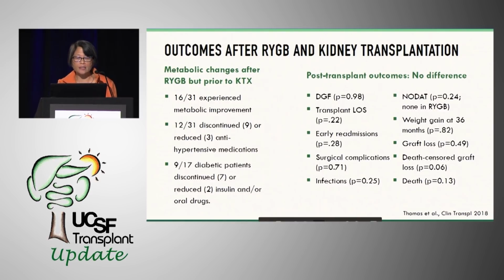However, when you look at post-transplant outcomes, there are really two groups. There's sort of the kidney-related things. There were no differences compared to a morbidly obese group, and there were no significant differences in terms of other outcomes, again, compared to a more obese group. So it resulted in improved metabolic changes leading up to kidney transplant. It enabled them to get a kidney transplant, but they were not able to identify any difference with a low BMI group post-bariatric surgery compared to a more obese group in terms of transplant outcomes.